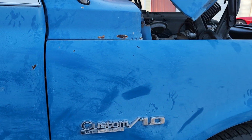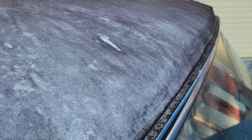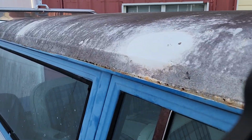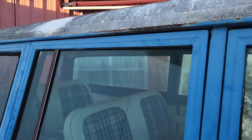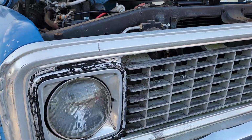So there it's at, and you can see where you touch it, it comes right up. So we have driven it a good bit so far. You can see the no rust in the drip rails. Here's a spot on the roof that we did clean. You can see a little bit of paint loss here and there, but just an absolutely amazing example. And we'll take it for a spin here in just a second.